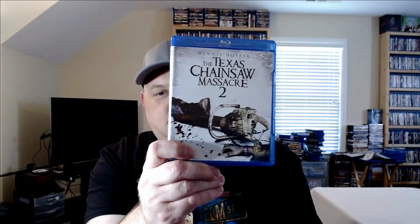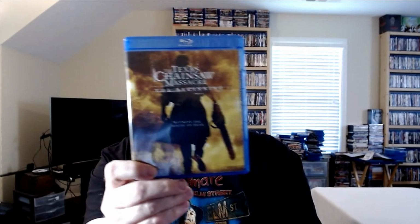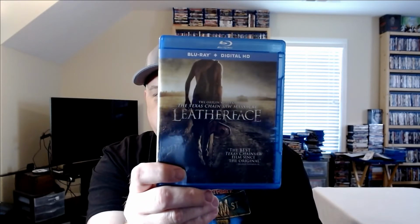And then next would be all the, I guess, the Texas Chainsaw Massacre movies that I have on Blu-ray. Of course, you got the original on Steelbook, and then Texas Chainsaw Massacre 2, and then I got Texas Chainsaw Massacre: The Beginning, and then the remake, the Texas Chainsaw. It's a 3D movie also. And then you got Leatherface.